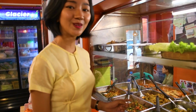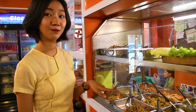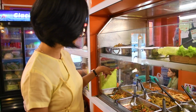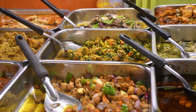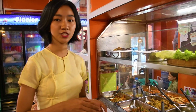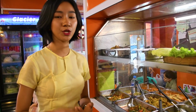Okay, in here they also serve traditional curry and various kinds of meats and vegetables. Here is the sweet and spicy chicken, and also fish, and over there it's chicken soup, and all dishes are cooked in Shan style. And the price is around 4,000 kyats to 5,000 kyats, which is around $3.